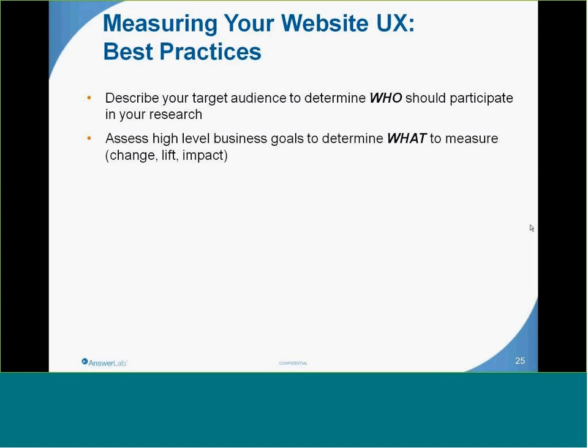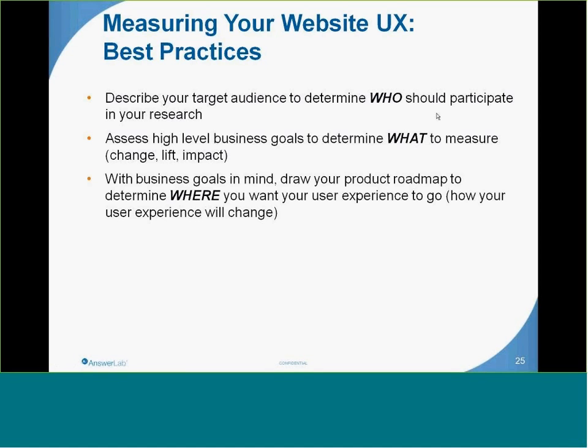The next best practice is keeping those business goals in mind, of course, drawing that product roadmap, and that's going to determine sort of where you want your user experience to go. How does your user experience, or changes in your user experience, align with your business goals? How do you line those two things up so that if your business goal is customer retention, what does that mean for a change in your website? How do you determine what that change will be in your website to help drive customer retention?